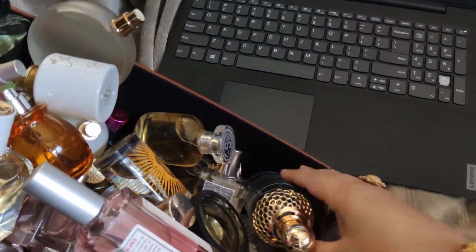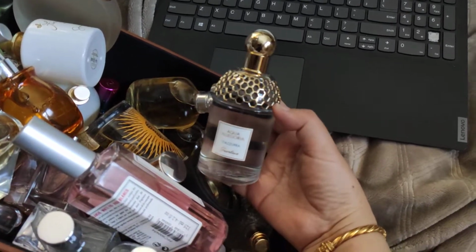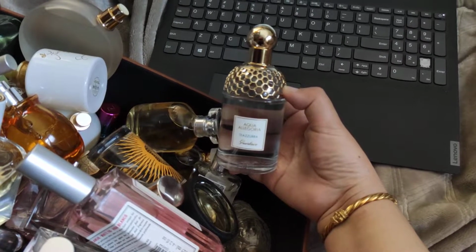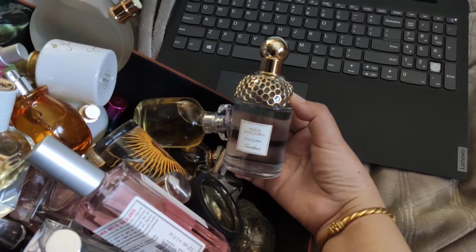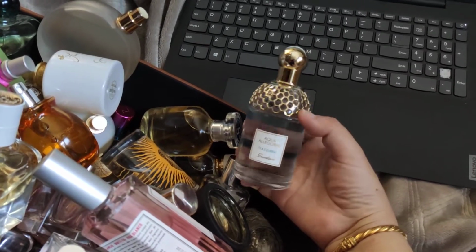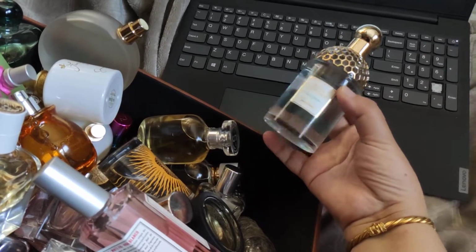Let's see what else. Then I also have from the Acqua line, Guerlain Tea Azura. I tested a bunch thinking that I was going to go for coconut fig, but for some reason this caught my eye. Tea is probably the tea note. It's not my favorite, but it's not bad. And it's probably the only Acqua I'm probably gonna have.